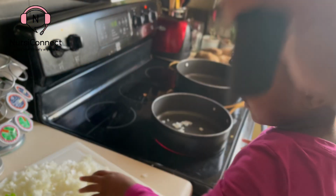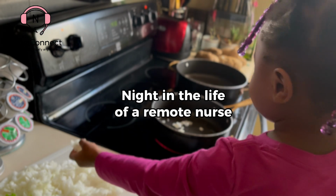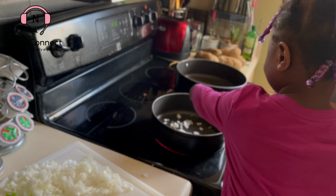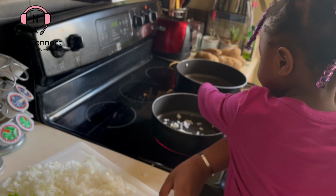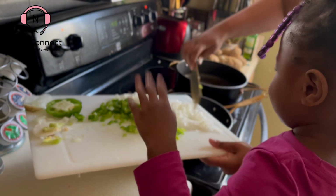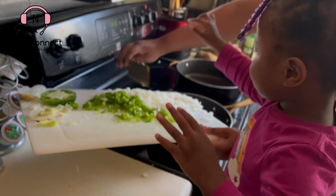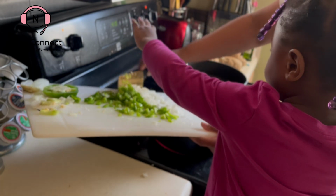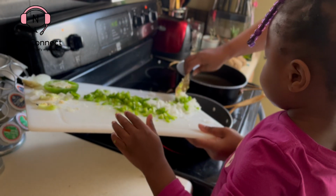So tonight I'll be working a 12-hour shift as an acute care virtual nurse on nights. My schedule tonight is from 7 p.m. to 7 a.m. Right now I'm just getting dinner ready so I don't have to rush back and forth between cooking and working. I'd rather just have it all done. Me and my daughter are making dinner tonight.